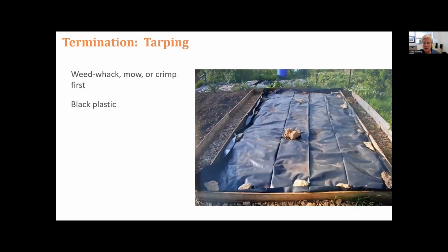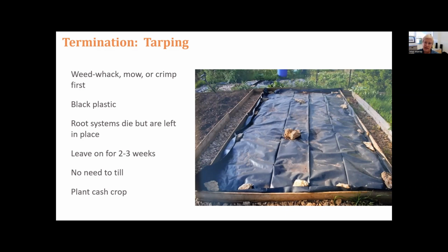Okay, so tarping would probably be like winter kill, a foolproof method of killing the cover crop. You would need to prep the bed first. You do that by weed whacking, mowing, or crimping down, again all in the same direction. Lay the black plastic down on the bed. In this case, the root systems die and are left in place, so that's great. Leave the tarp on for about 2 to 3 weeks, and then there's no need to till. Remove the plastic, and then you're ready to plant in place.